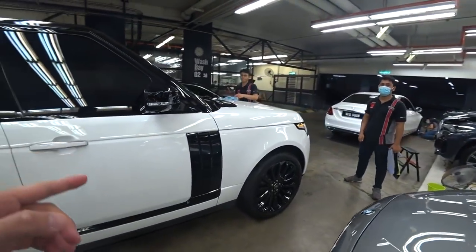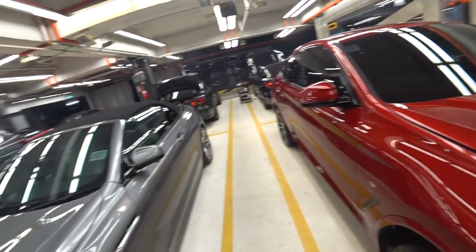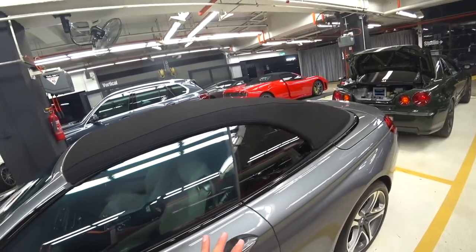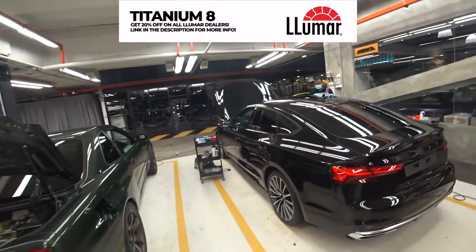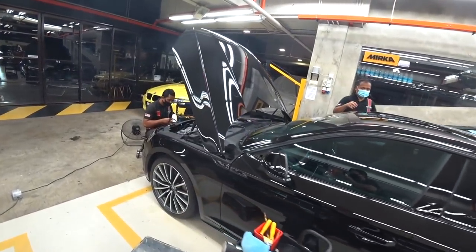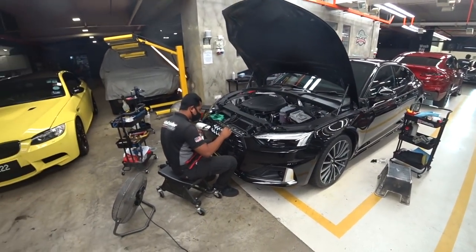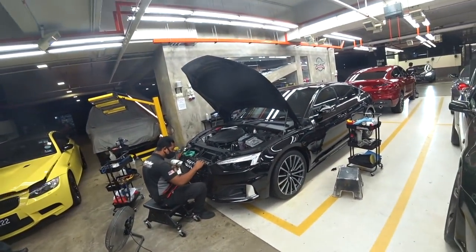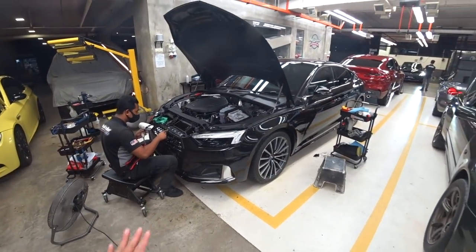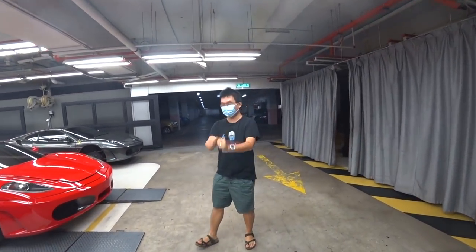Oh, sorry. Then I reverse. That's a lovely Range Rover Evoque. Here's an X4. That's my car! Oh my god! Gonna give it a good look later. That's the A5. Say hi. I see you. Going through some detailing. Oh, wrapping. That's Eric's car. Blackout package. Very nice.